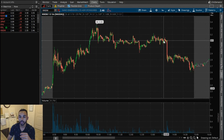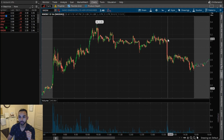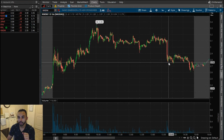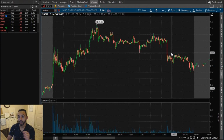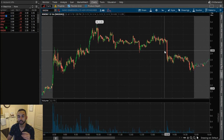I noticed that this stock near the close had a huge panic down from 3.10 all the way down to 2.80, which is pretty significant in 1 minute, right? This looks scary. If you were in the stock, you'd probably be like, shit. So when it panicked, I wasn't going to short it right before the end of the day. I wanted to see how it closed.